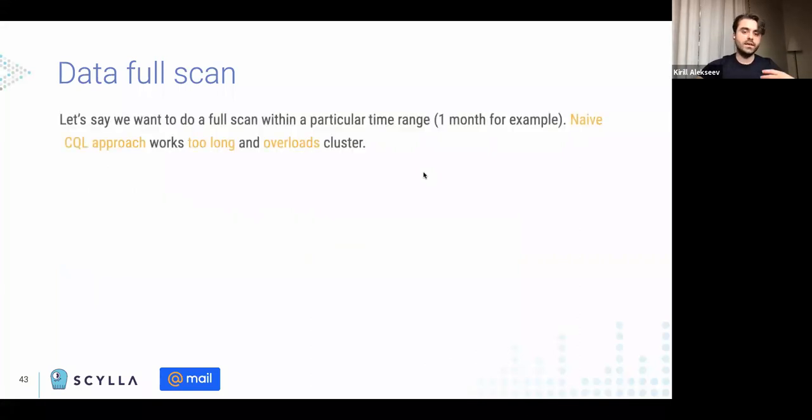So the main point here is that we have a lot of data, but we want to do a full scan within some narrow time range, like one month, which is many times less than the actual size of the data. So we tried a naive SQL approach. By this, I mean just launching a query, like select everything from the table. We tried a smarter approach where we took the whole token range and split it into smaller sub-ranges, and we tried selecting by these ranges. As I understand, it should have given Scylla a kind of hint how to read data sequentially, but unfortunately it did not work for us either. So we decided to go our own way.